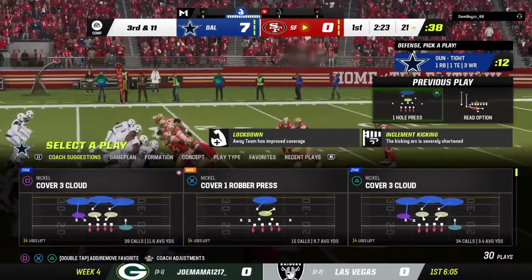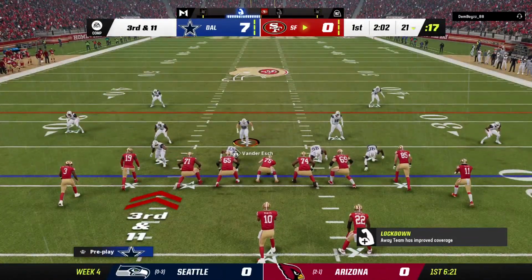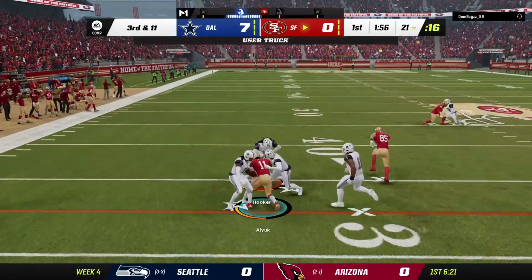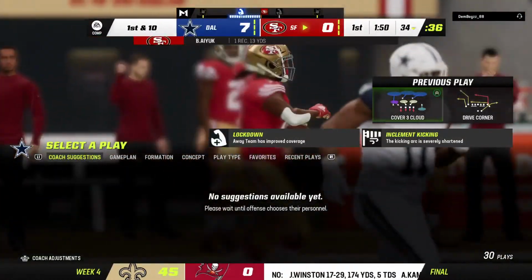With his size, he's a tough man to bring down, but they do a nice job there stopping his progress and not allowing him to get back to the line of scrimmage. Here's Hurts to throw. That's complete. It's Brandon Aiyuk, and he'll be corralled right around the 34. 13 yards there in the Niner first.